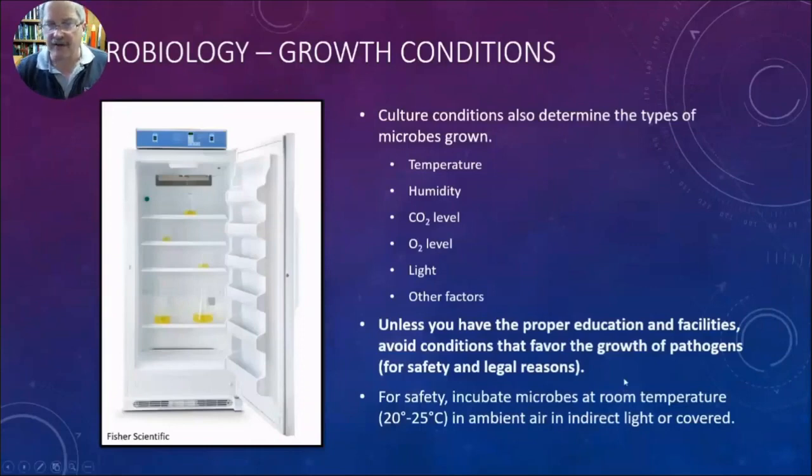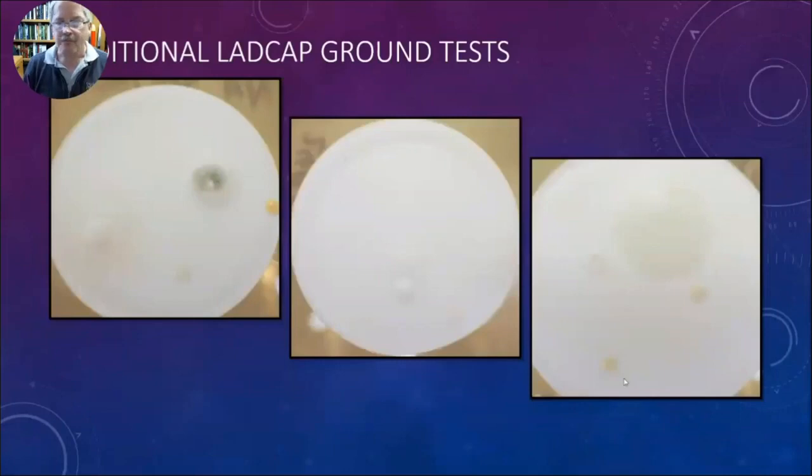Now again, unless you have the education and proper facilities, try to avoid growing human pathogens. And since 9/11, there might even be agencies out there that start seeing you acquiring things for human pathogens that might set off a red flag, and think you're a bioterrorist. As I said, for safety reasons, it's best to incubate these at room temperature.